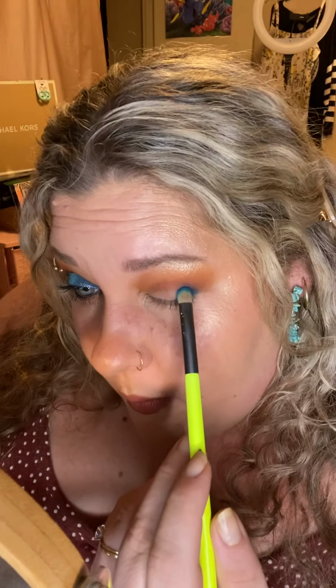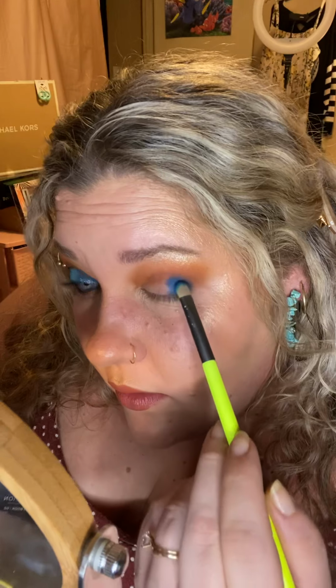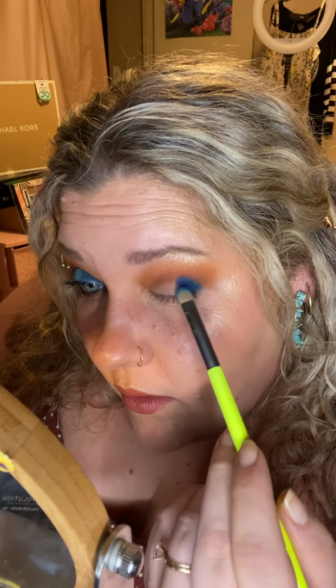I am not taking it any further up than my crease. And I'm just using patting motions. I don't want to rub and swish back and forth because that's going to make the blue pigment fly everywhere. I really want to take my time and I don't want fallout. This is a darker pigment, so there will be fallout.